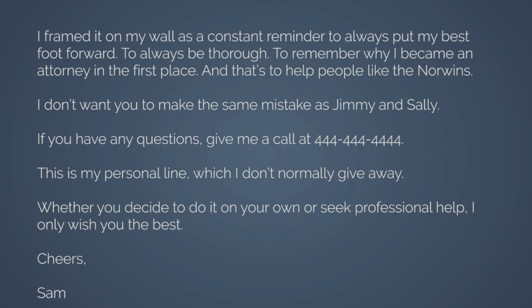I framed it on my wall as a constant reminder to always put my best foot forward, to always be thorough, to remember why I became an attorney in the first place. And that's to help people like the Norwins. I don't want you to make the same mistakes as Jimmy and Sally. If you have any questions, give me a call at 444-444-4444. This is my personal line, which I don't normally give away. Whether you decide to do it on your own or seek professional help, I only wish you the best. Cheers, Sam.